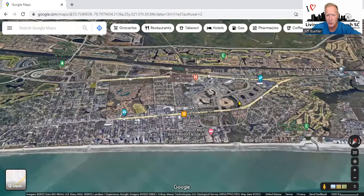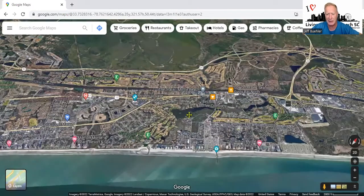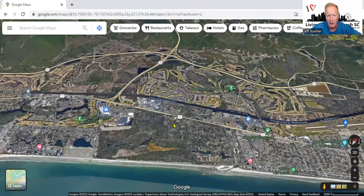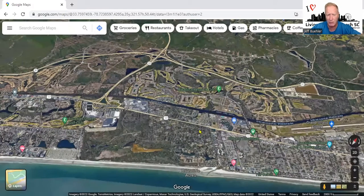And so then as we continue further north is when we're going to start to get into North Myrtle Beach. Okay, so we have Pawleys Island, Surfside Beach, Garden City Beach, the Burgess area, which is west of there, Forest Brook, Carolina Forest being the suburbs of Myrtle Beach.